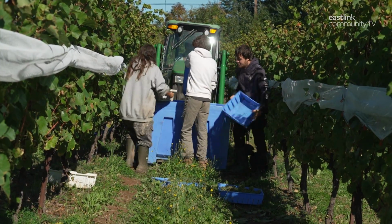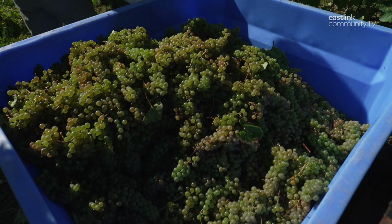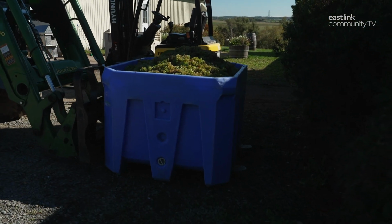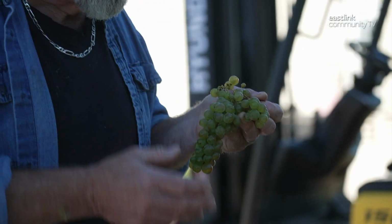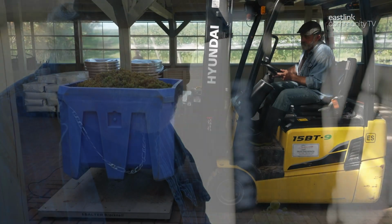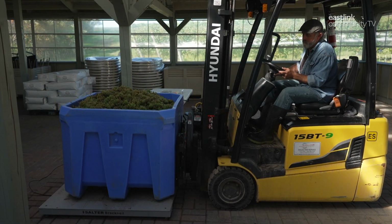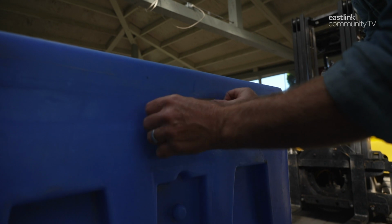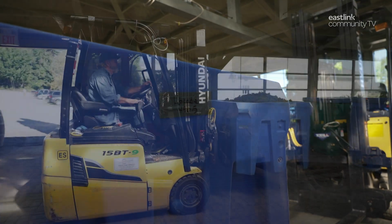Next, the bins are emptied into a large harvesting tub. When the tub is full, it's taken to the fermentation room. Here, grapes are examined. Next, the tub is weighed and the variety and tonnage are documented. Grapes covered in wild yeast are placed in the shade so they won't ripen any further.